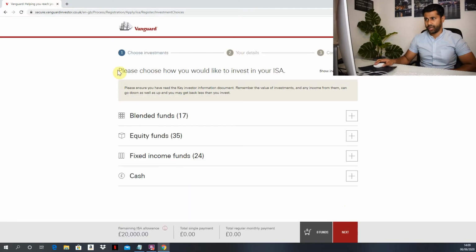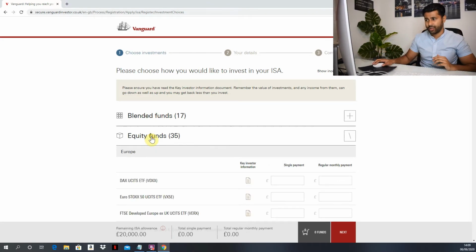Now you get to this section here. Please choose what funds you want to invest in. Okay, so blended funds are basically a combination of equity funds and fixed income funds, which are bonds. Equity funds are just purely equity, and those are the ones you want to go for because they're going to have the most growth. So I'm only going to stick with these for now.